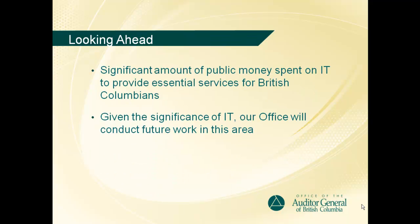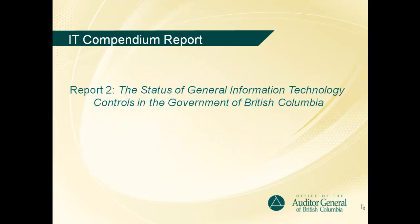Government has invested a significant amount of public money in large IT system projects in recent years. This is an important area where our office plans to focus in our future work. The second report in the compendium is the status of general information technology controls in the Government of British Columbia.